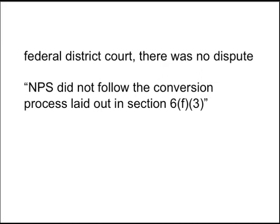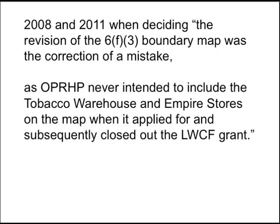Applying that standard of review here under the Administrative Procedure Act, the Federal District Court found that there was no dispute that the Park Service here did not follow the conversion process laid out in Section 6(f). So in 2008-2011, when deciding that the, quote, revision of the original 6(f) boundary map for the project was simply the correction of a mistake, they agreed and went along with the state agency that the State Office of Parks, Recreation and Historic Preservation never intended to include the Tobacco Warehouse and Empire Stores on the map when it applied and subsequently closed out the LWCF grant.